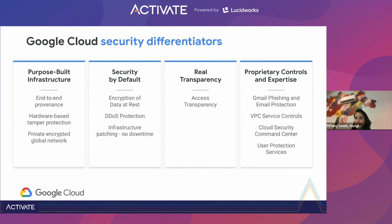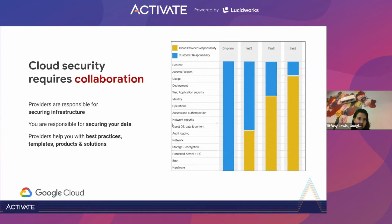And the final thing here is proprietary controls and expertise. When we talk about Google Cloud, it can include Gmail phishing and email protection, VPC Service Controls, which allow you to draw a level 7 or layer 7 perimeter around or within your environment, Cloud Security Command Center, a holistic pane of glass to view your entire environment from a security perspective, or user protection services. All of these are great technical features that we have available on the platform.